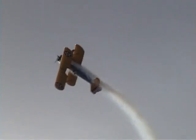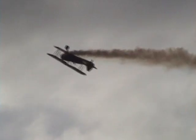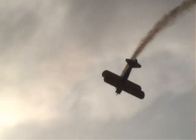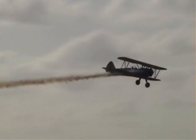As he goes across the top, he'll push hard on the stick to maintain the altitude. He's got to get this thing out of this upside-down attitude because the engine's going to quit on him. So he pulls hard 90 degrees, and then one last 90-degree pull, and there you have it. Would you please put your hands together?